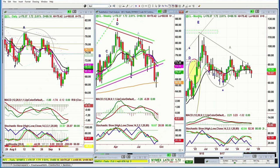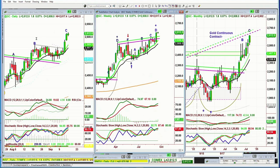Let's go to gold. Gold at this point is up a little bit, up $2 at 26.12. Leg C in the daily chart, leg D gone above the resistance level. The weekly all-time highs, very good action.